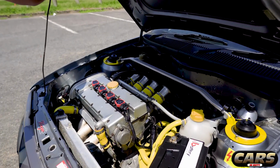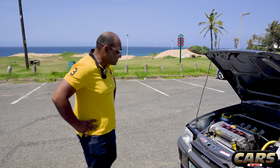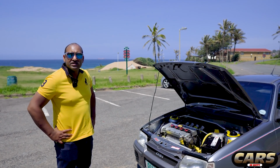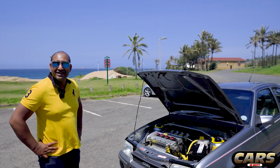Just get a glimpse. So this is what a running car looks like that's being tried to daily. I drive this car a lot from Durban to Stanger because I have a business in Stanger. I actually enjoy it. It's good fun to meet up with some nice cars on the road.